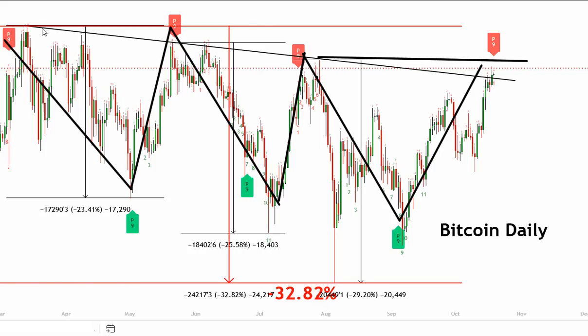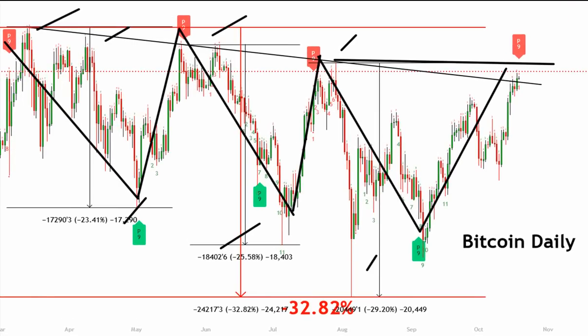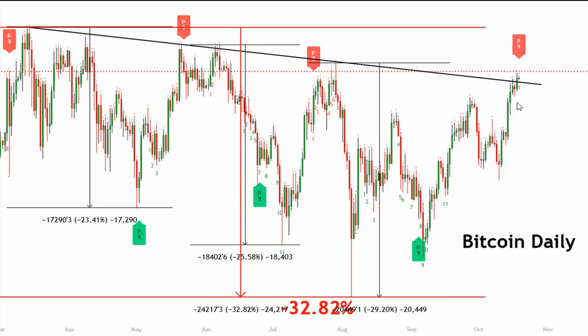and break the downtrend, we're still in a downtrend. Do you realize that? We still have a series of lower highs and lower lows. And the bull here has to be cleared.